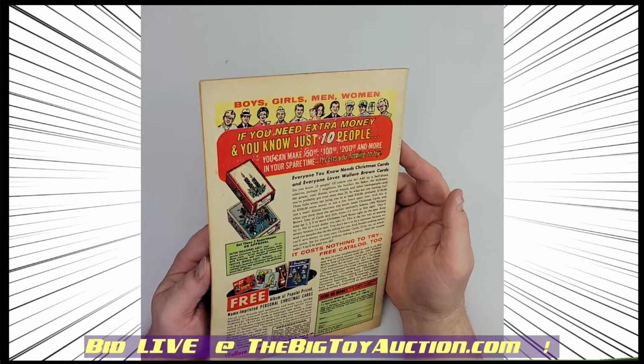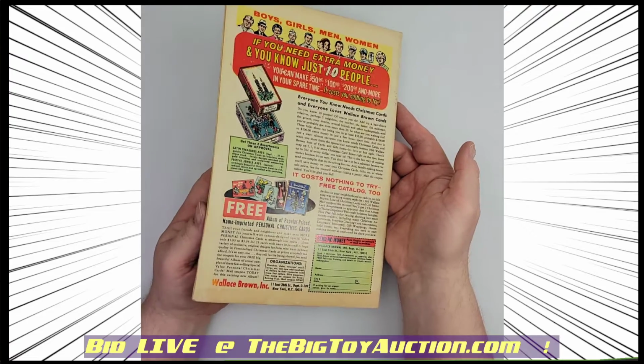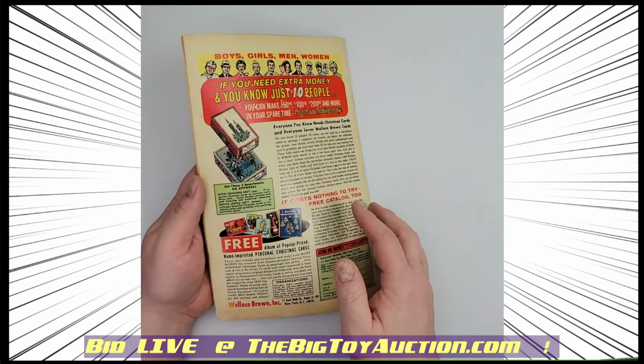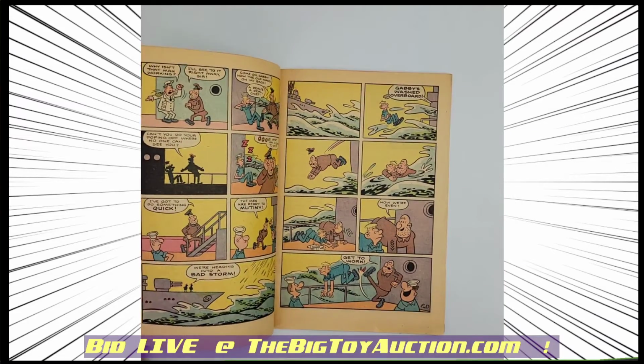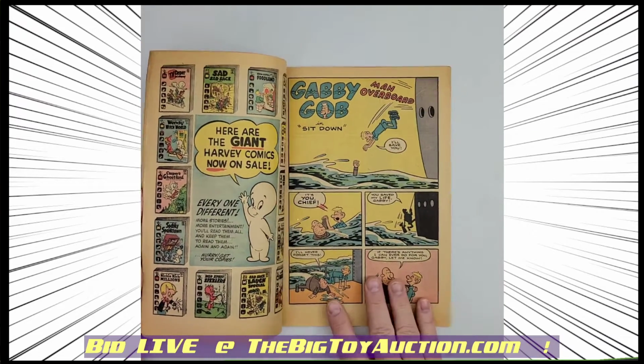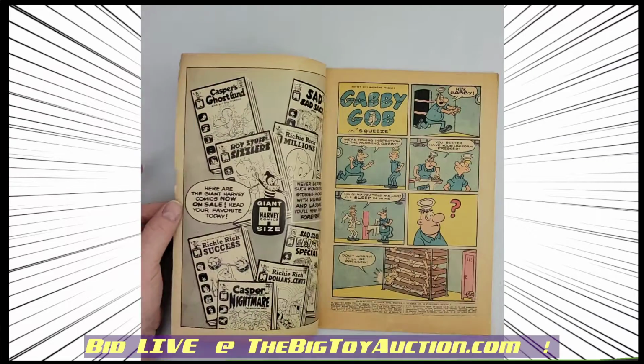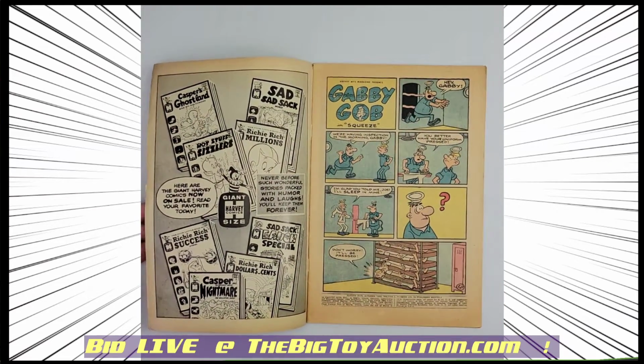We'll show you the back. Back is looking pretty good. A little bit of discoloration down at the bottom, a few issues here and there. Of course, stress on the spine. We'll open it up to show you some of the quality and condition of the paper and the art, the ink inside.